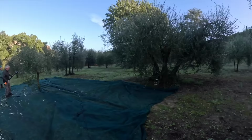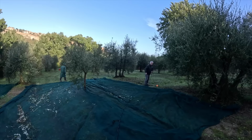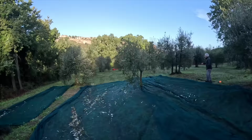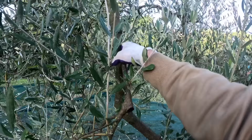Alright, so this is basically what we've been doing. You start it up there, and what you do is you shake one tree, and then when you're done, you just drag these nets all the way down, one tree at a time. Roberto uses the machine, shakes the tree, gets all those down. What I like to do is I go in here and pull the ones that he missed, if there are any. There's always a few kind of stuck in here. So I'll go in there, clean it up a little bit, and then help them drag the nets over.